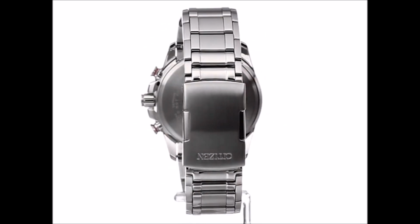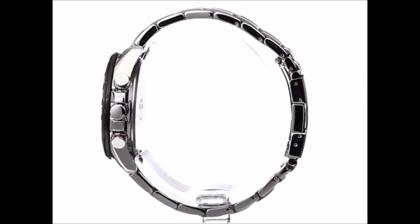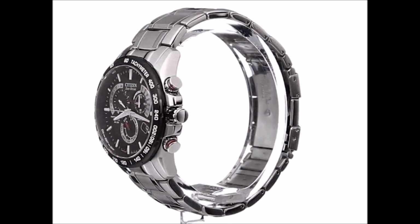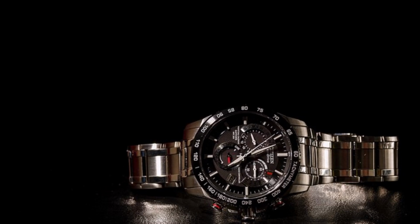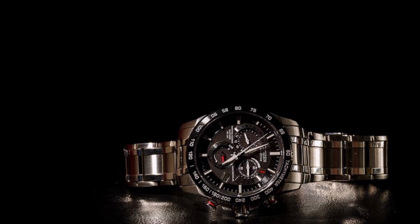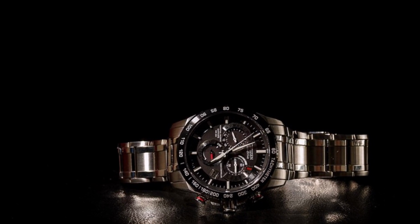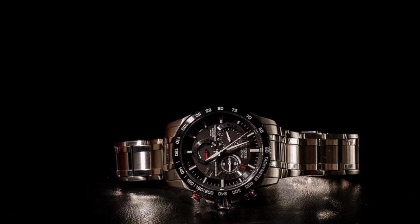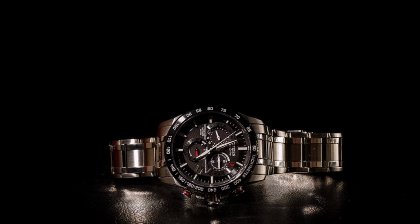Another unique feature of this watch is that it automatically adjusts itself when it is in range of an atomic time signal, meaning that you never have to adjust it when you're crossing time zones. The calendar on it is also perpetual, meaning that it automatically adjusts itself for the correct number of days in the month and leap years. So, no matter how prolonged your stay in the bush is, you will always know the correct date and time.